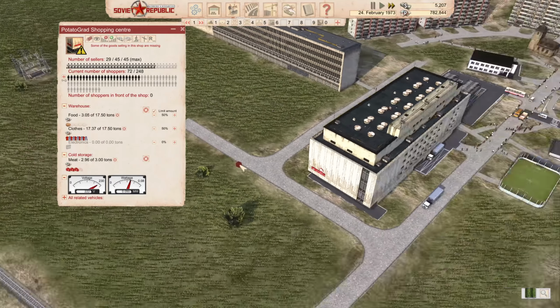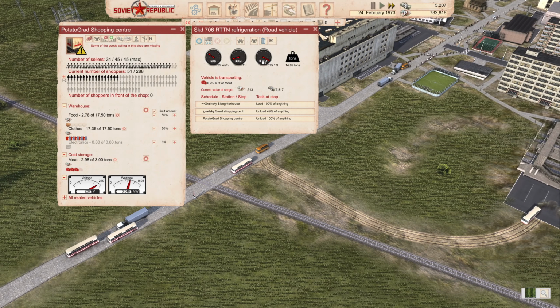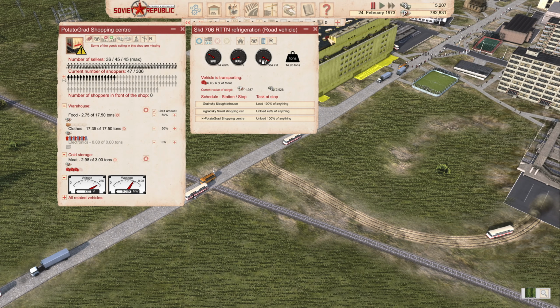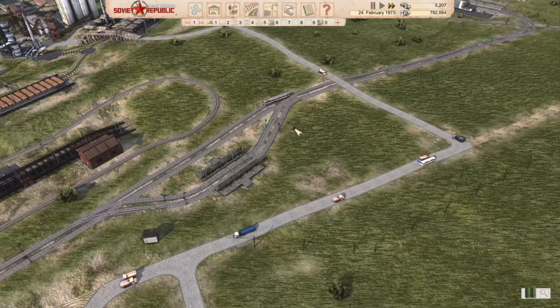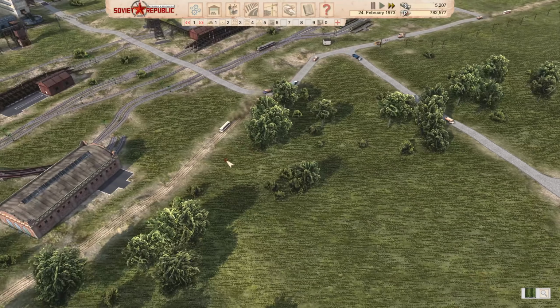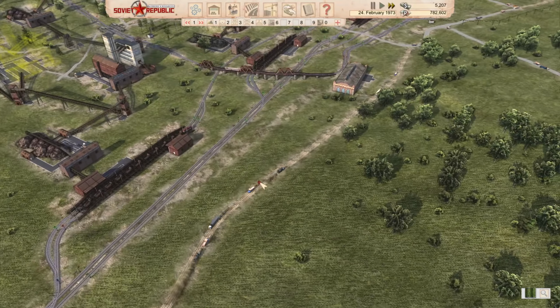Because I am very unhappy with the amount of stuff that we're actually delivering. We're over-delivering on meat, so that's a bit of a bummer, and under-delivering on food, which is also a massive pain.